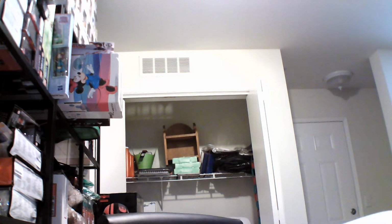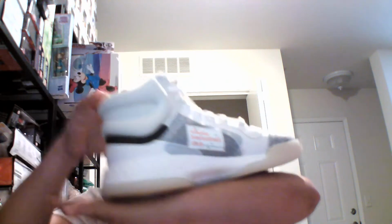Alright, so the next shoe we've got is a size 15 Adidas shoe. How big this is, holy cow. Look at how big it is compared to my arm. Huge. So, let me see, what did I pay for this one? Alright, so this shoe cost me $39.99. There we go, $39.99. Sorry about that.